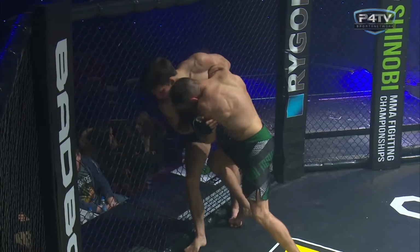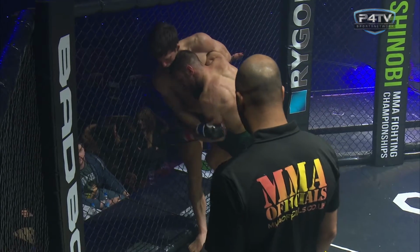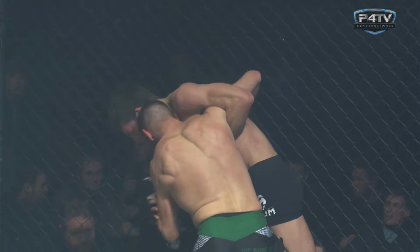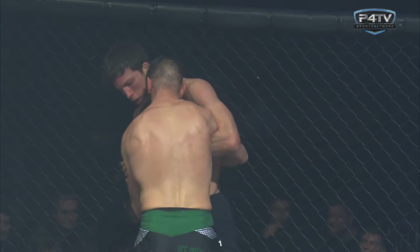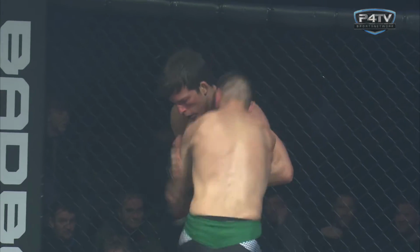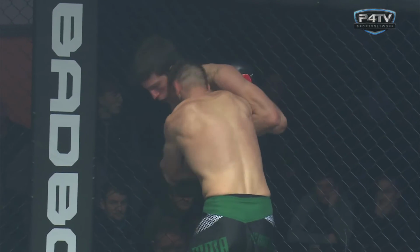His arms are both caught in. He's got double underhooks here now. Well, he's let that go actually on the left hand side, but he needs to try and drag that right underhook to his shoulder. Try and utilise it a little bit more, Ian. Yeah.